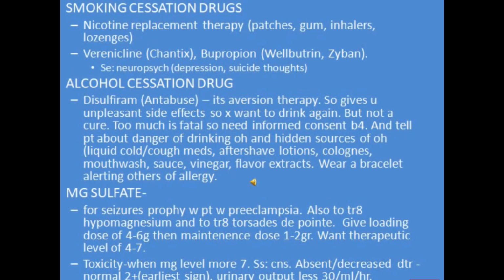Next we go on to alcohol cessation drugs. The main one you have to know is disulfiram. This is actually an aversion therapy. What this means is that when it gives a person side effects when they have alcohol, that makes them not want to drink it again.